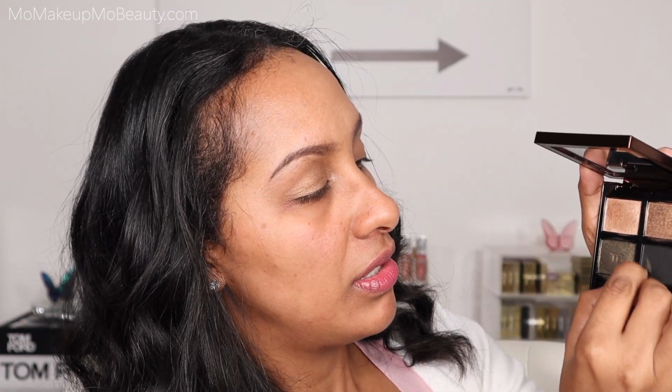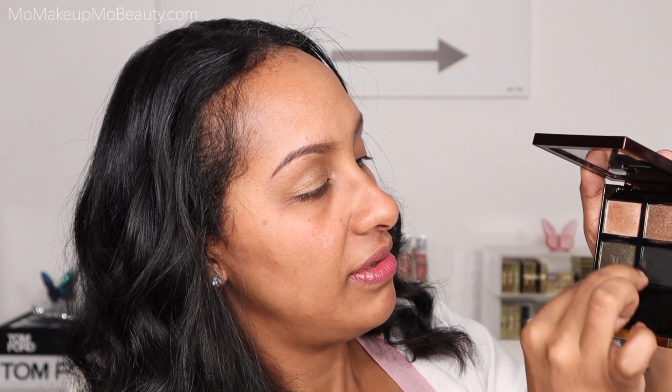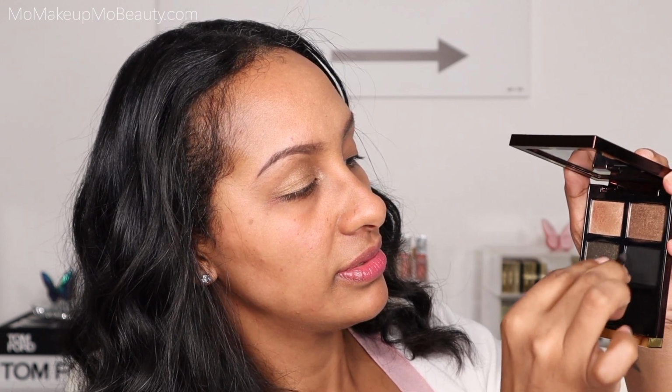Look. Going in with the applicator. I can't find my brush, so let's go in with the applicator. I'm gonna pick up the black shade. Just gonna pack that all over. Okay. Super close to the lash line. Okay, now we're gonna do a little baby wing. Yep, that's nice.